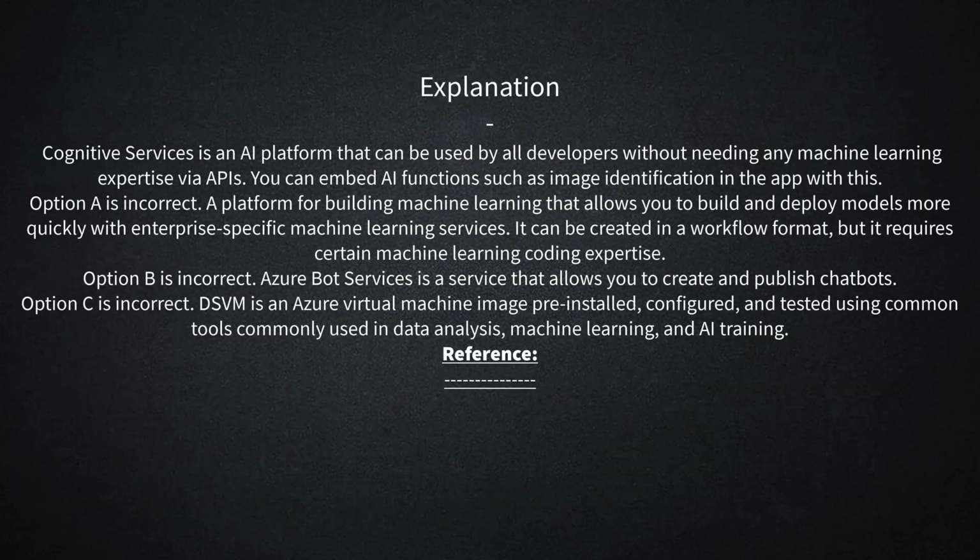Cognitive Services is an AI platform that can be used by all developers without needing any machine learning expertise via APIs. You can embed AI functions such as image identification in the app with this. Option A is incorrect. A platform for building machine learning that allows you to build and deploy models more quickly with enterprise-specific machine learning services. It can be created in a workflow format, but it requires certain machine learning coding expertise.